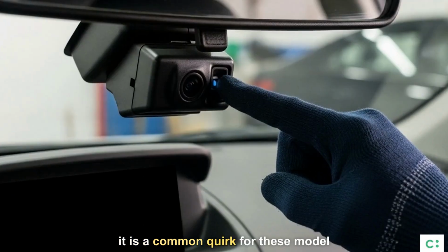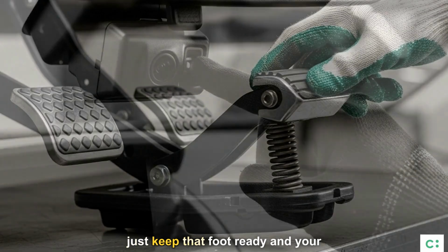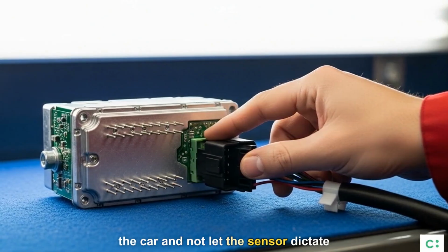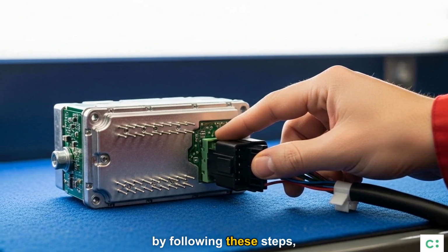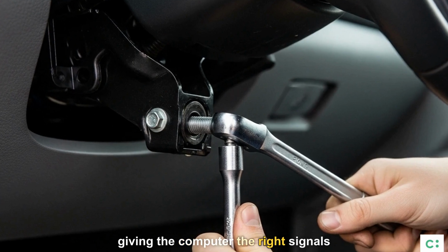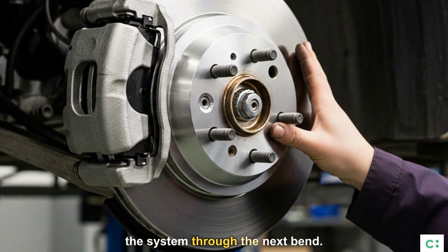It is a common quirk for these model years, but it is one you can easily manage once you know the trick. Just keep that foot ready and your settings adjusted for the terrain. You want to stay in control of the car and not let the sensor dictate how you drive on those winding roads. By following these steps, you keep the system from overreacting to stationary objects. It is all about giving the computer the right signals at the right time. Keep your eyes on the road and your foot ready to guide the system through the next bend.